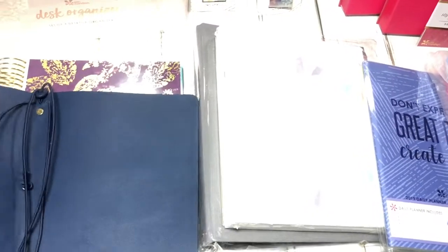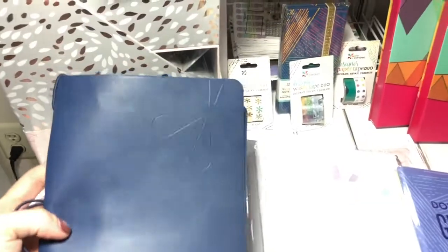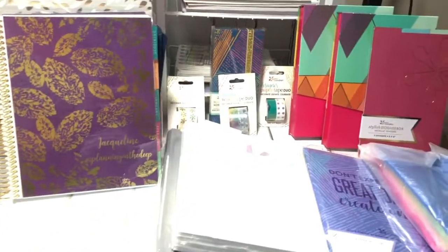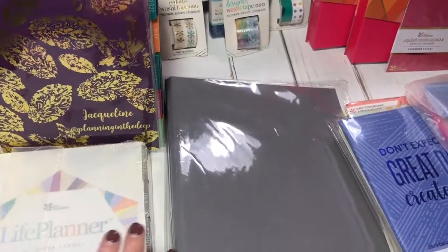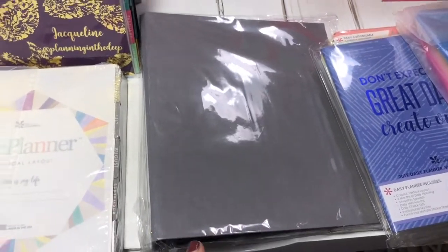This is this like sapphire navy color. I'm super excited to put it together. I didn't get it personalized. My God, that's like the biggest box I ever got from Erin Condren. I got the beautiful fall cover for the deluxe monthly planner. These are the inserts for the Life Planner binder. I am super excited to try this out, you guys.